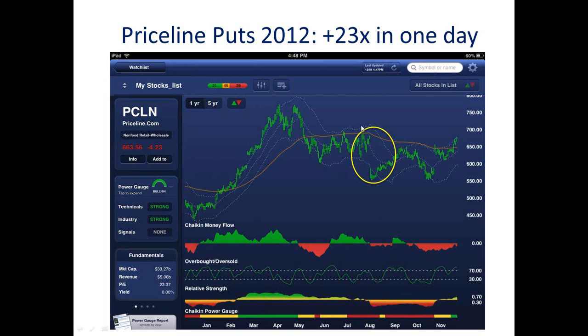And John Najarian was on the panel, and he said, well, I'm more bullish on Priceline, but if Mark Chaikin is bearish, I'm going to take a closer look.